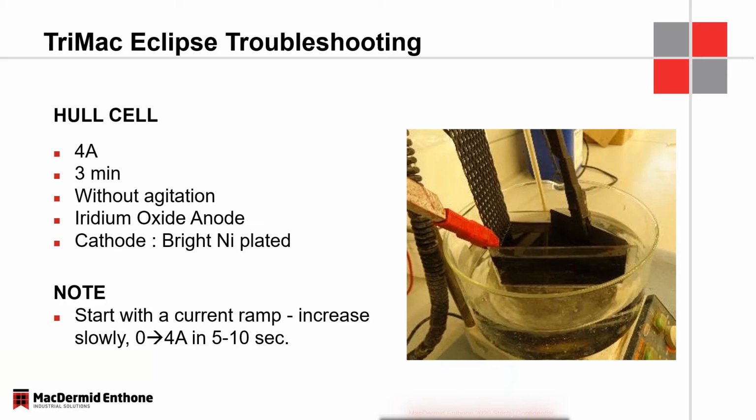You need to have an iridium oxide anode, which is a typical anode for this process, for any sulfate-based trivalent chromium process, and a bright nickel-plated cathode is utilized. You can ramp up your current, so start with 0 and over the first 5 to 10 seconds, increase that current up to 4 amps.